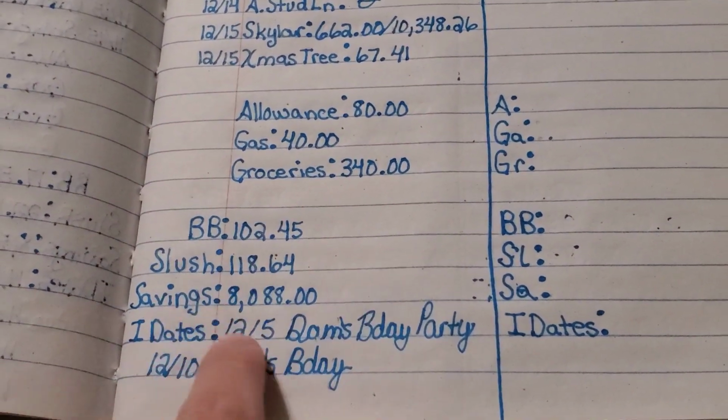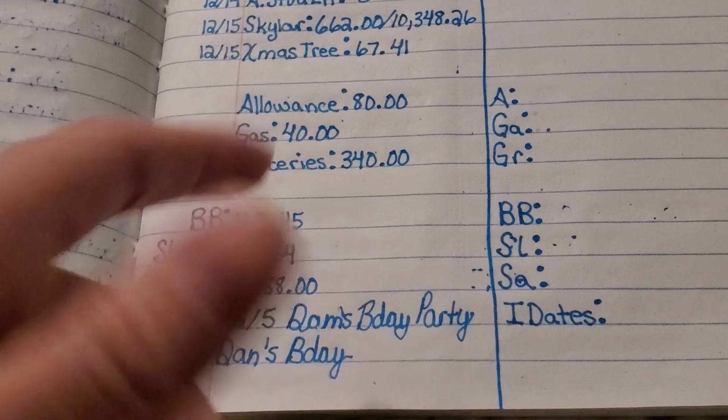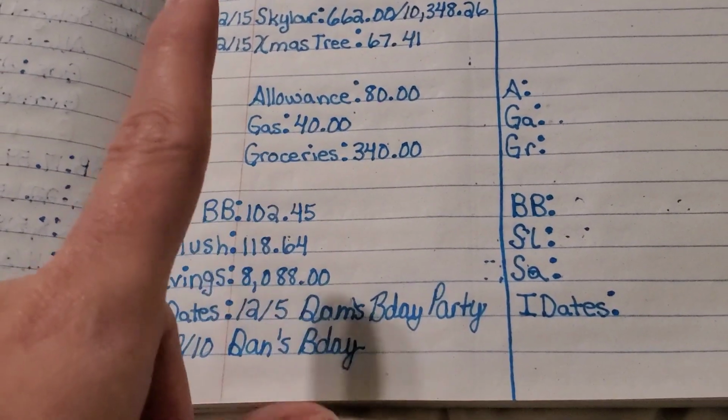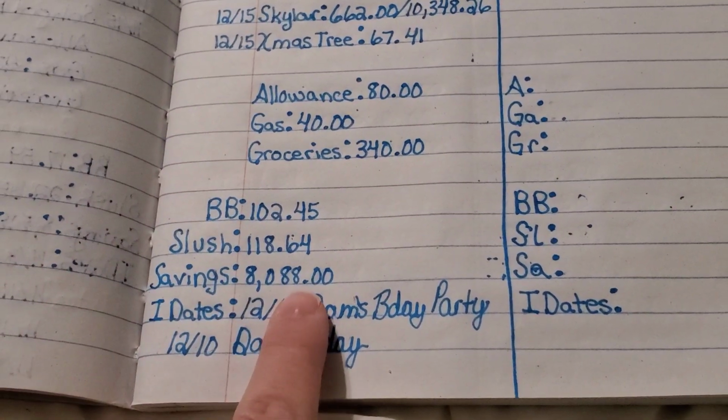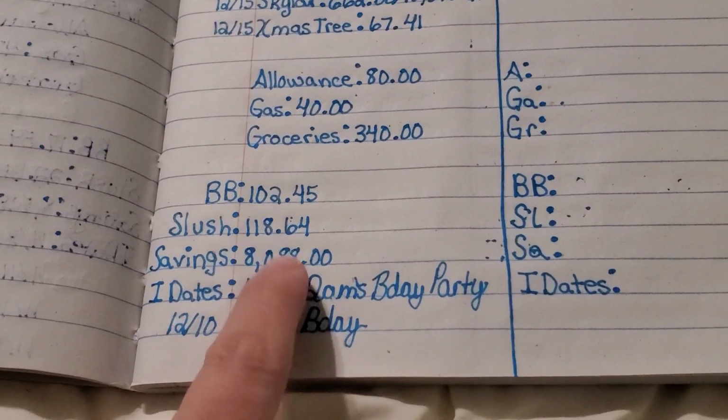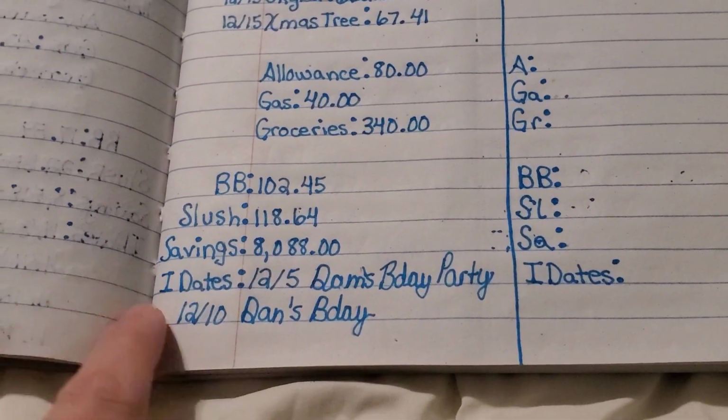Anyway, I think that's a pretty good savings buffer if you ask me. It makes me feel good to know that I have $8,000 that, should a medical expense like what happened with my husband come up, I have something to fall back on that I can pay for it with. And I don't have to go into debt over it.